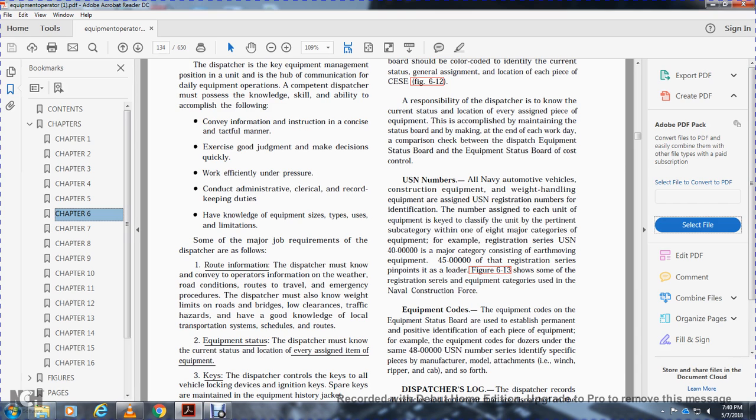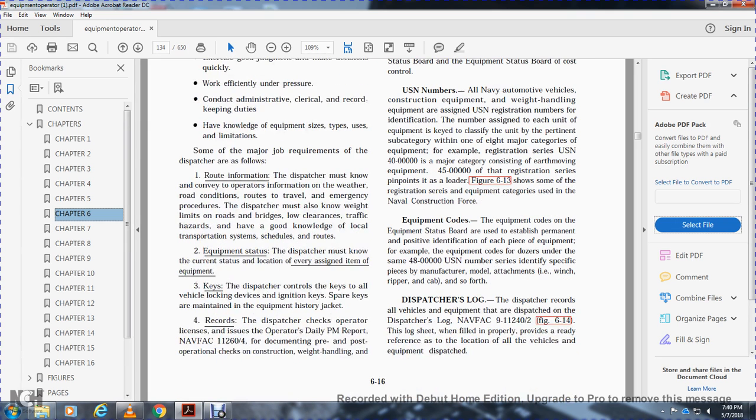For example, the registration USN 40-40-00-000000, major category consisting of the earth moving, 45000000 for the registration, pinpoint with loaded figure 6 to 13, shows the sum of the registration serials, series, and equipment categories. You have the Navy construction equipment forces equipment code. The equipment codes on the equipment status board establish protected and positive identification of equipment. Each piece of equipment, for example, the equipment code for the dozer is 48000000; the USN number identifies the specific piece for the manufacturer, model, detachments, winch, ripper, cab, and so forth.